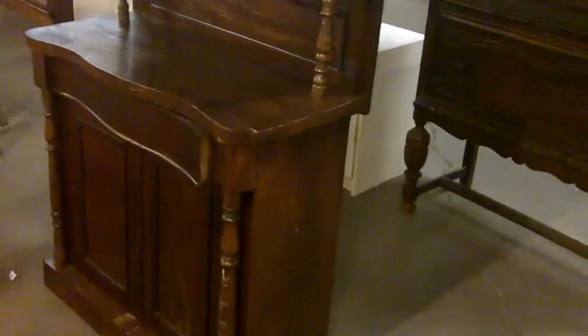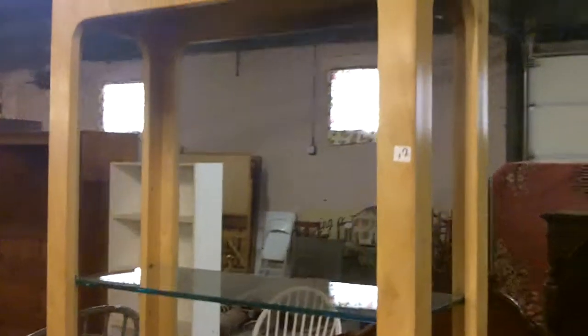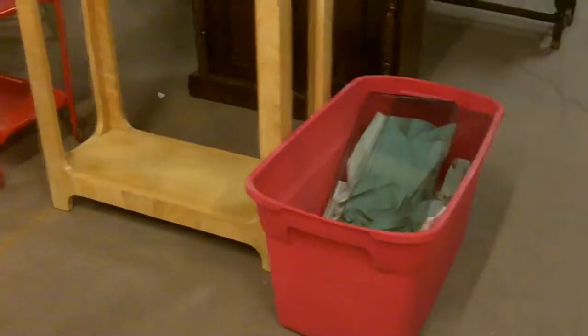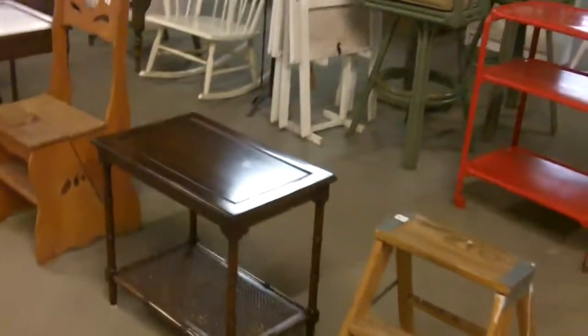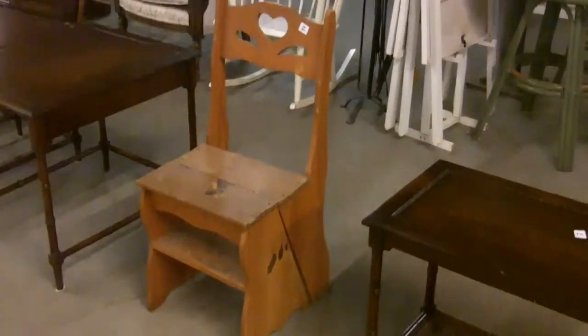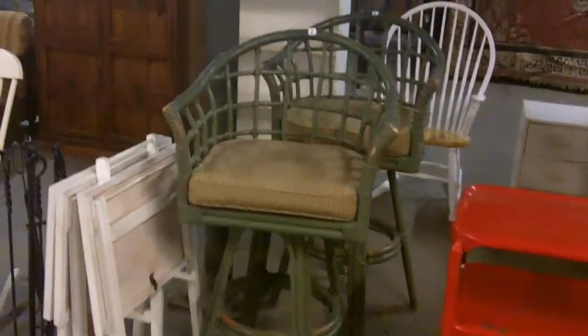If it's got a drawer and it's got dovetail, I try to show that. I'll open up a drawer and show that this is not some modern glued together piece of crap. This is dovetailed and made to last hundreds of years like they used to do. That's a cool bench, the kind that flips up and becomes a step ladder. Those are neat.